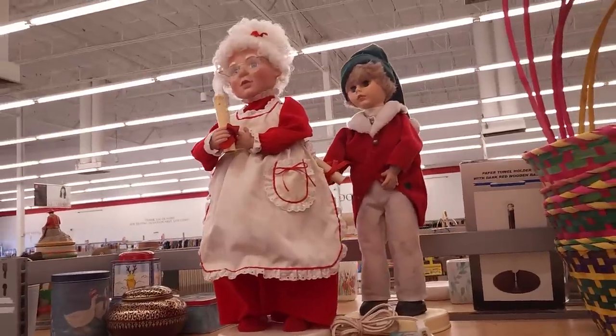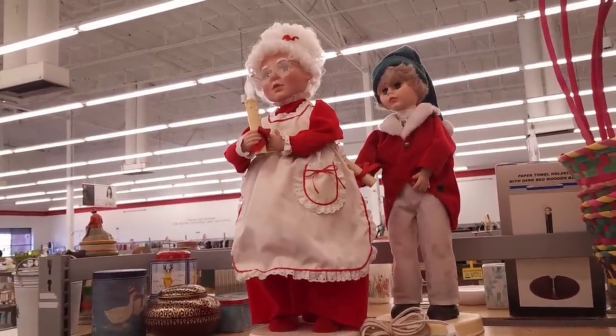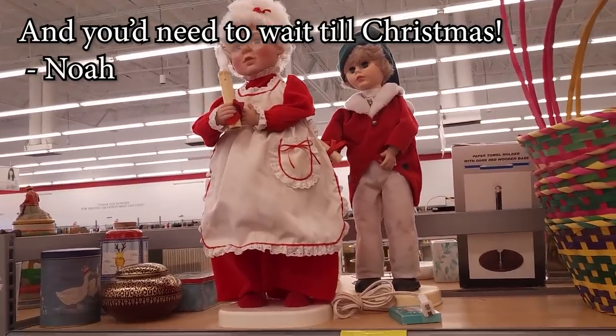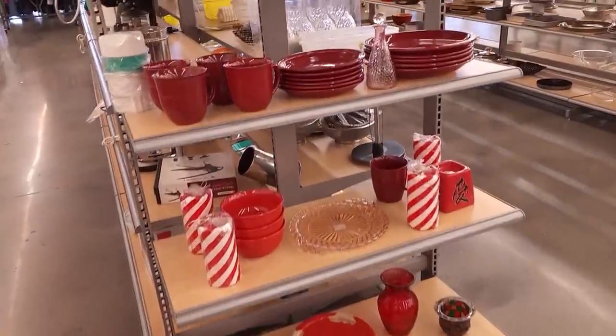This is another thing. I know these have value. I know people sell these for some really good money, especially in the holiday season, but I just cannot get my brain around reselling them. But there you go. There's two of them. Let's see what's on the red shelf.